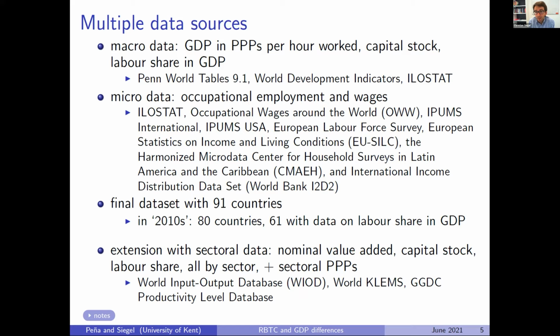So we need detailed information on occupations. We need employment and wages by occupation. And this is nothing that exists readily in standard macro data sets. So you need to go to somewhere else. And to some degree, you get some information again from the ILOSTAT database, but the information is quite limited and just for a few countries.